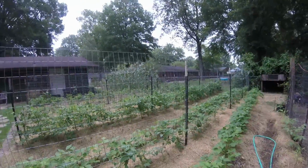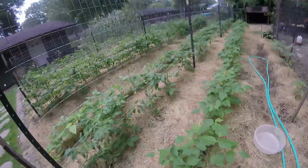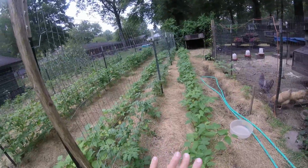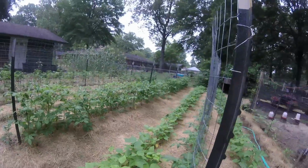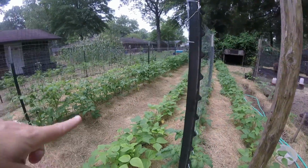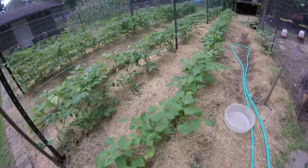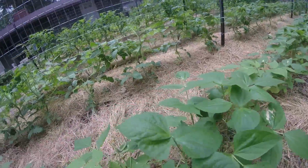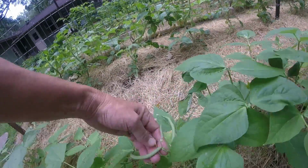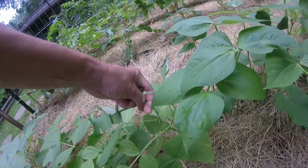All right, getting ready to pick green beans for the first time, and this is our double row of green beans with Contender on this side and Blue Lake on this side, and we planted them at the same time, but the Blue Lake are just starting to bloom, while the Contender have been blooming, and there are beans ready to pick. Not a lot yet, but I just want to go ahead and pick some to let the plants know they need to go ahead and keep making. So picking us our first little mess of green beans today.